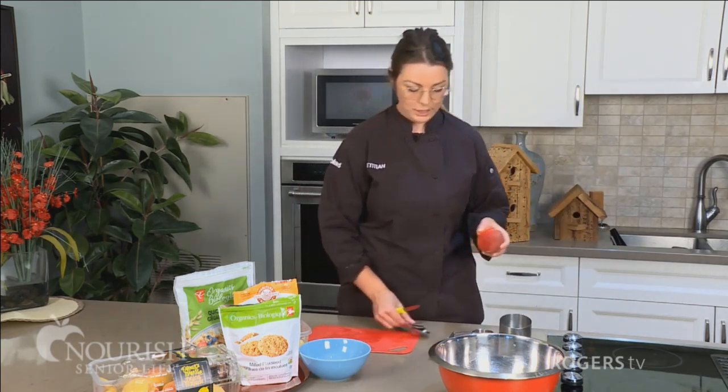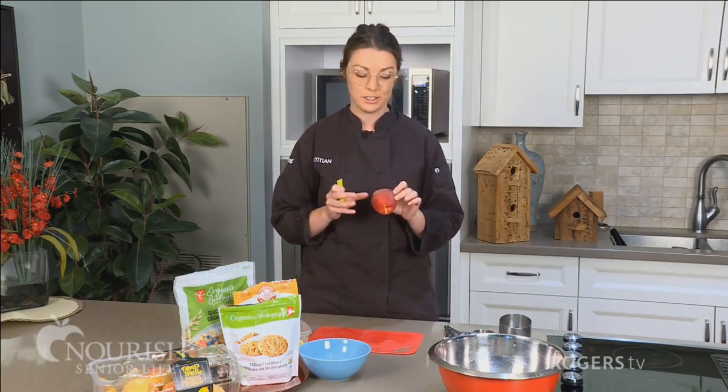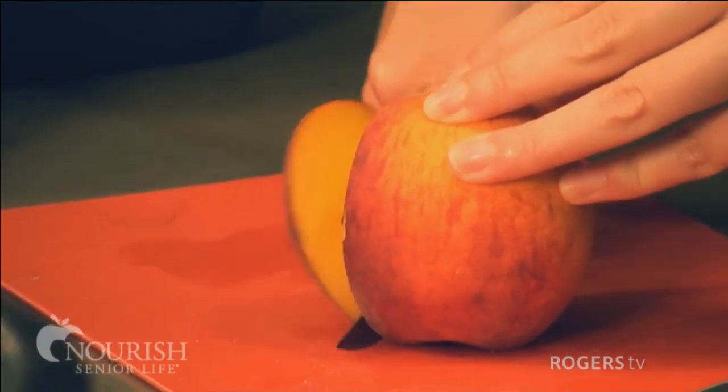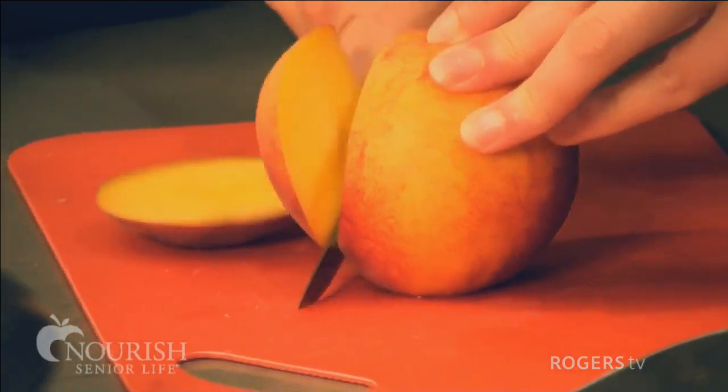So we're going to take our nice ripe peaches. I'm actually going to leave the skin on. A lot of people take the skin off, but a lot of the fiber and the nutrients are in the skin. So I leave the skin on for my recipe, and then you just slice around the pit.